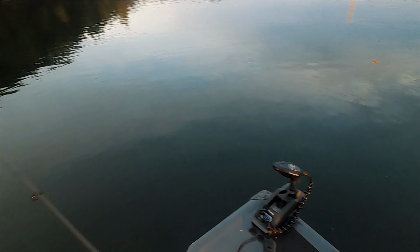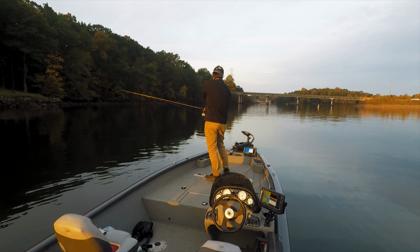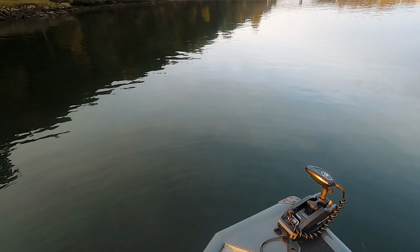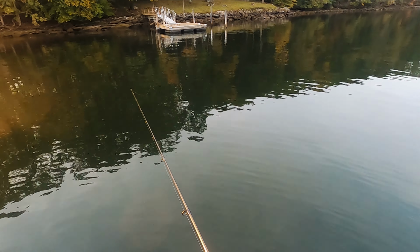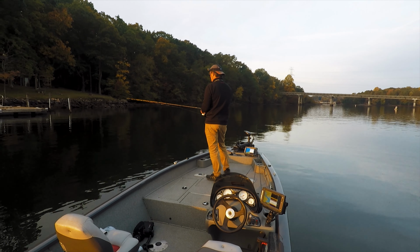I'll tell you what the problem is I'm seeing right now. There is no current here. You wanna see some current, and I'm not. Might have to go try some of the main lake points. A little bit of wind, a little bit of current.